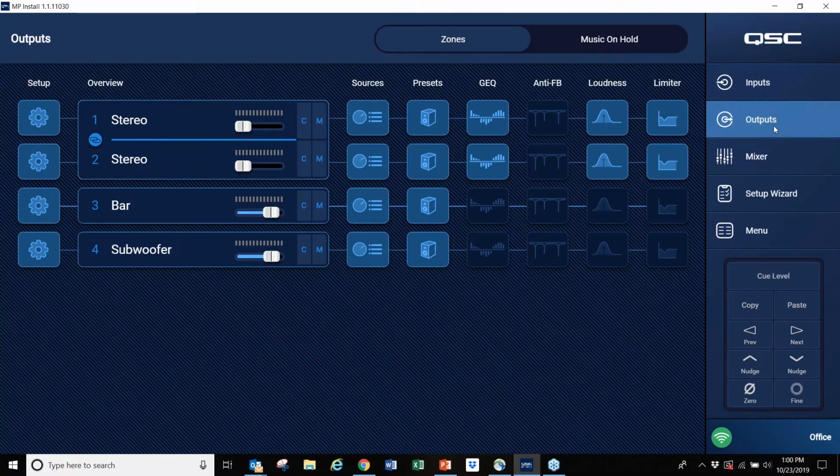Okay, on the MP install app, how do you set multiple channels to each play multiple input sources? Normally there's a matrix to do this, but this mixer doesn't seem to have one. So the question assumes that multiple inputs are either playing at different times, or you've got multiple inputs and you're trying to mix them.